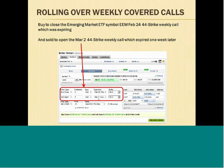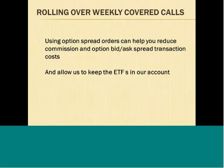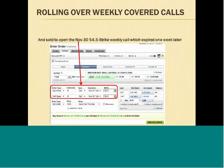And also, we normally put these orders in halfway between the bid and ask price on options, and we normally can get filled close to halfway between the bid and ask price. So you not only save on commissions, but you can save on the cost of the bid-ask spread whenever you trade options. So using the option spread orders, again, can help you reduce commission costs and the option bid-ask spread transaction costs, and also allows us to keep the ETFs in our account.